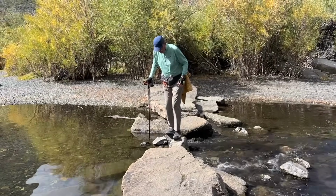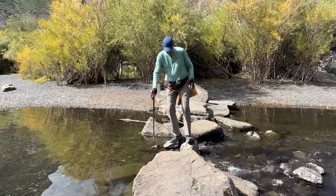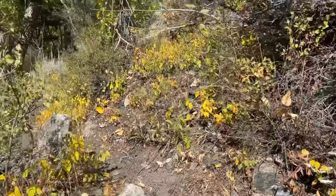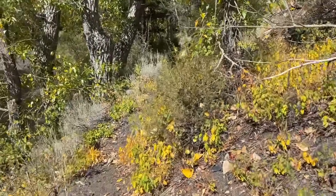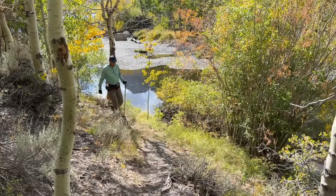It's a little wobbly. You can get across. There's now a trail here. There used to be a bridge down there. That used to be the bridge.